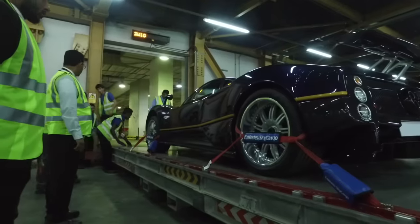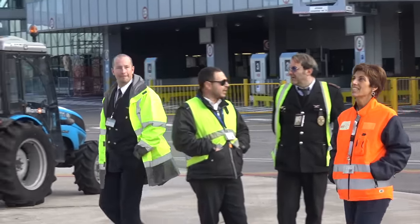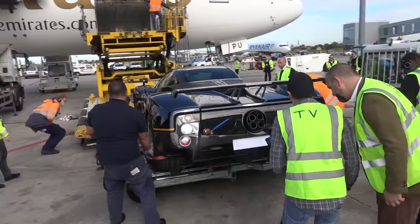But you know what's great? Everyone that you see around you in all of these high-vis vests, every single one of these guys has been involved in this project. And it's amazing to witness the smiles and the pride on their faces. First of all, because they're just doing an awesome job. But second of all, when you're dropping a Pagani in Italy, it is like returning a slice of Italian pride back to the homeland. Everyone's just so happy about it. People taking pictures, having selfies with it.